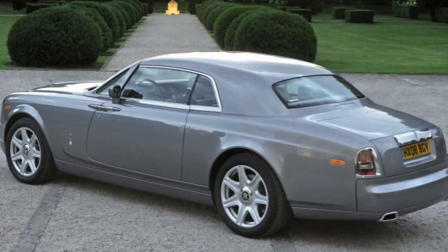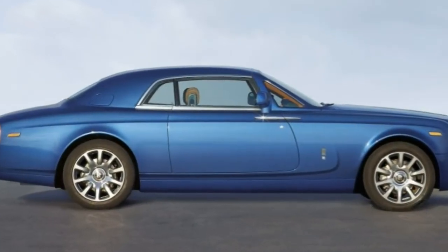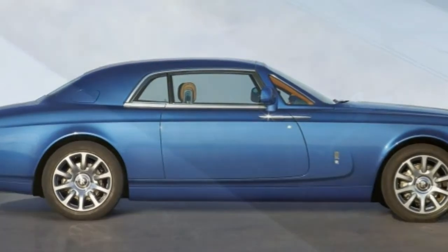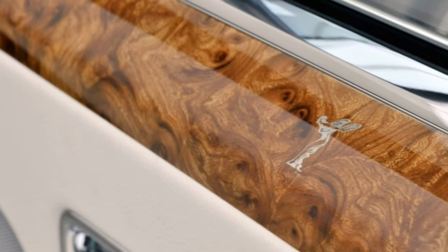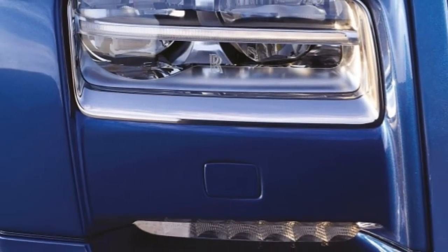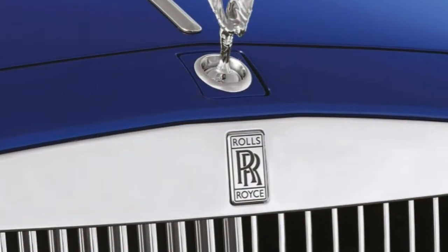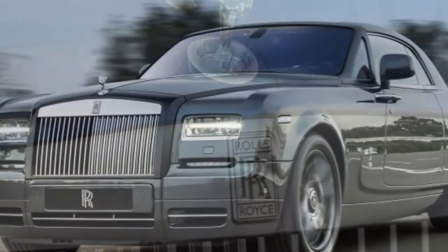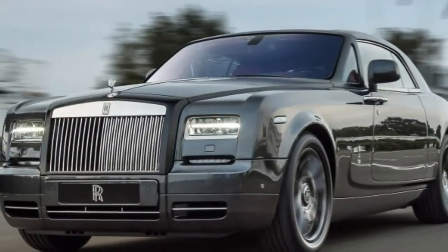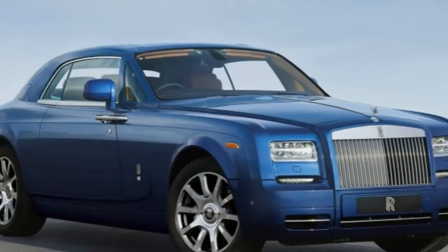There's only one available engine, a 6.7-litre V12, and it's been around for more than a decade, making the same 453 horsepower today that it did back then. That's not a lot of oomph for a car that weighs in the vicinity of 3 tons, and according to Rolls-Royce, the coupe requires about 5.5 seconds to hit 60 miles per hour, a distinctly underwhelming result for a car that costs more than twice as much as the average American house.